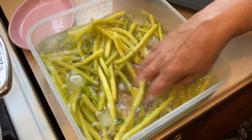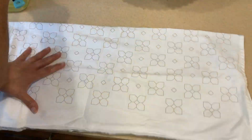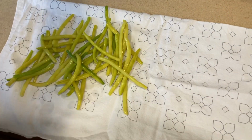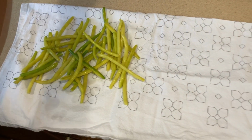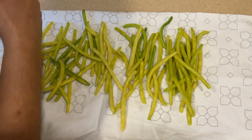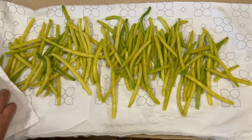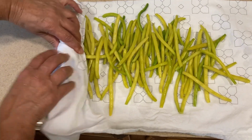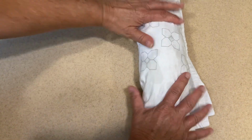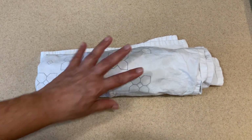So we're just going to let this sit another couple of minutes, and then we'll drain these and we'll show you what's next. I have a clean cotton towel here. I'm going to take them out, and I'm just going to lay them on the cotton towel. I'm going to roll these up now just to dry them a little bit, because the way we do them is we freeze them individually on a tray, so you're not getting one big clump of string beans when you pull them out. So we're gonna just let these drain for a minute.